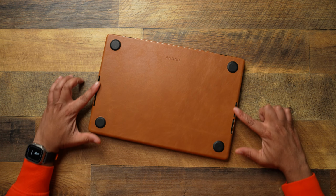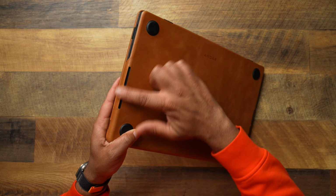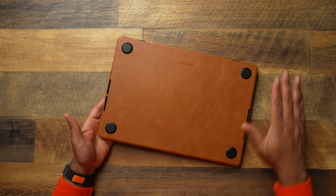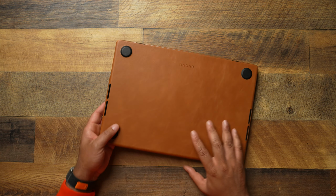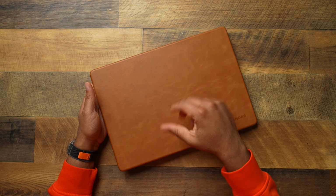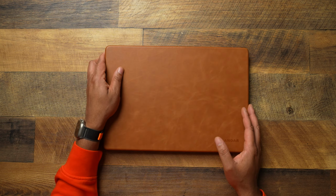Never had a single problem because, of course, you see you're going to get your vents down here so you can get that airflow fine. You don't got to worry about anything. You're going to get your 4 feet so it remains on the table. Andar branding here. You're going to get all of your necessary cutouts, all right? That's all going to be standard protocol. Cutouts right there. And on the inside of it, it has a nice soft lining so it doesn't damage the surface of your MacBooks because we know those Apple products, man, especially those expensive ones, you want to make sure you protect them all the way.